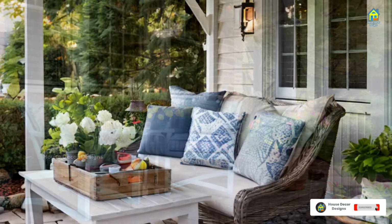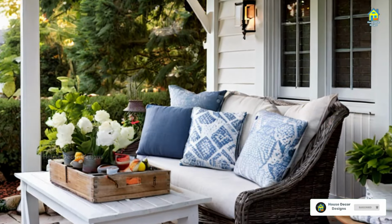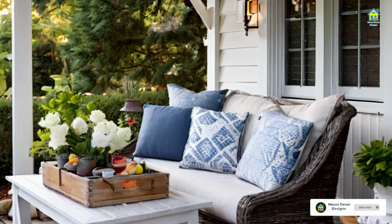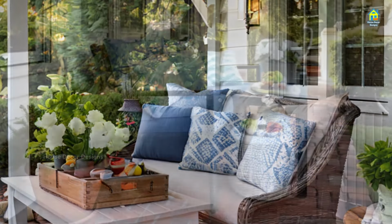1. Create a welcoming entryway. The front porch is the first impression visitors get of your home, so it's important to make it inviting.